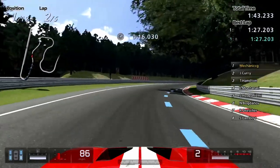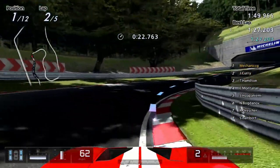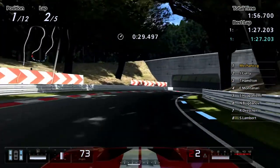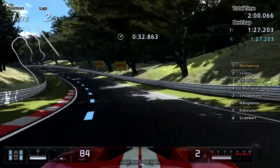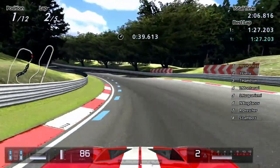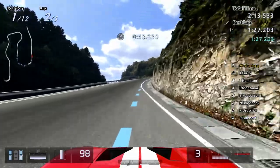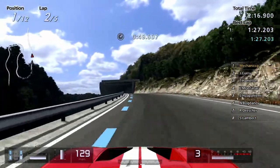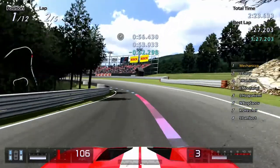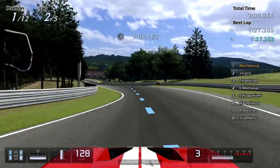Oh, airtime. There's 2 airtime sections on this track. That is impressive. Nice. I do love my Ford GT. Perfect. The racing mediums are doing very well to withstand the power of the Ford GT. And it's not having too much of a problem with it either.